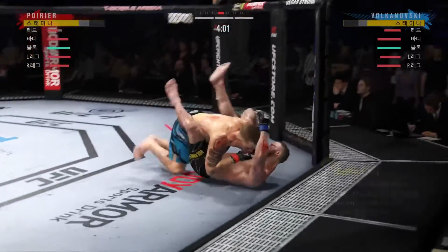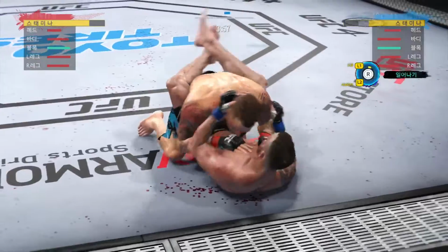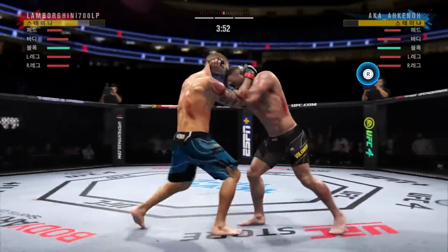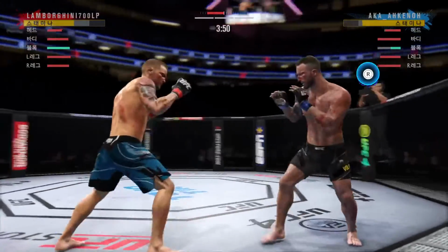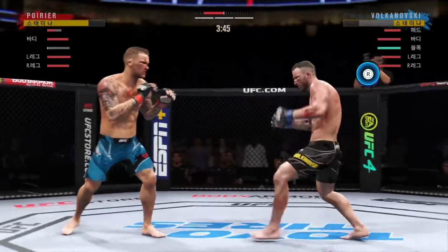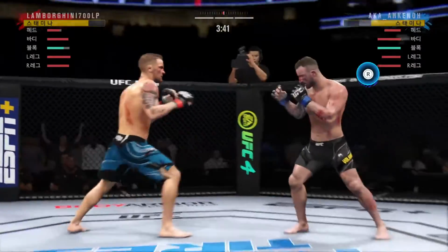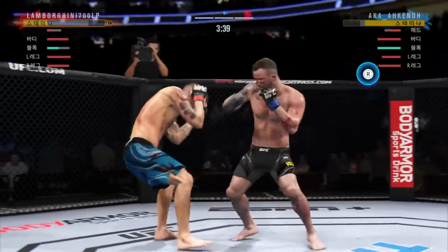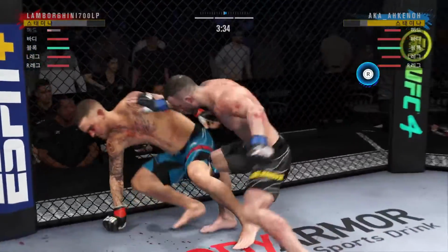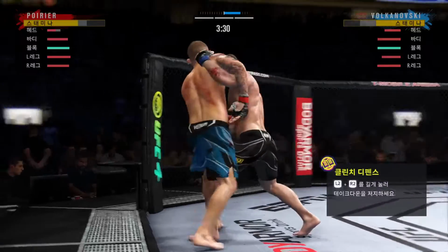Landed that. Oh, that was a big takedown. Is this the one that's going to break him? Oh, nicely done there as he escapes back to his feet. And they separate. You can really limit the mobility of your opponent with those leg kicks. Volkanovski going for the takedown, nothing doing there. Oh! Oh! What fantastic strikes to throw at the exact right moment. He deserves this moment. Go finish this fight.